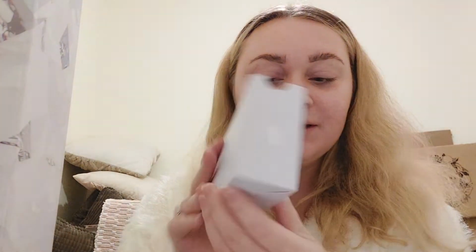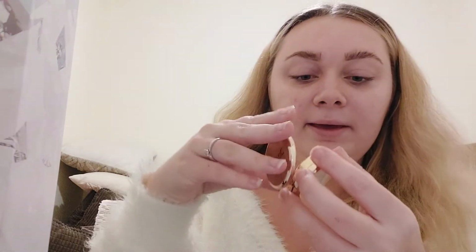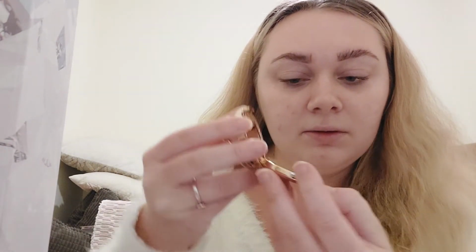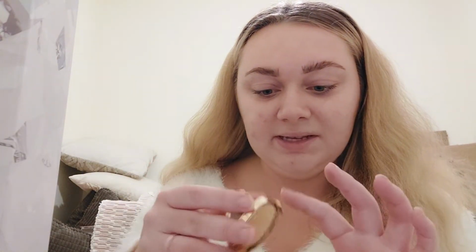Okay, number one. Ooh. What is it? Iconic Precision Duo Contour Pot. Oh my God, I need contour. Oh wow, this is so cool. Okay, so it's got that on there, and then I'm guessing the next bit is like a highlighter of some kind. Oh, what? Why is there two different shades?